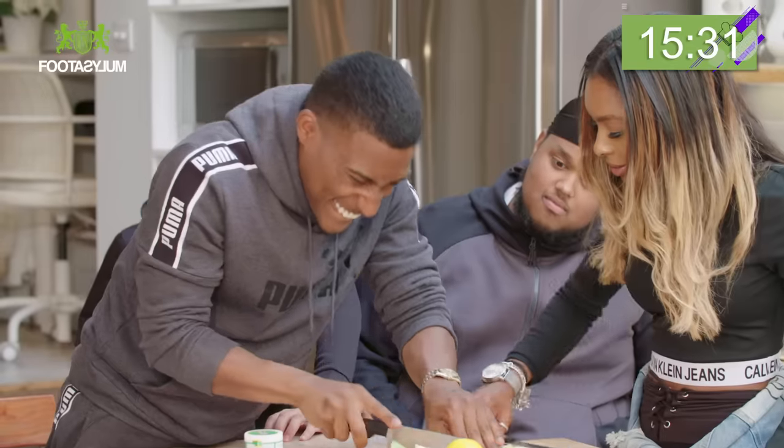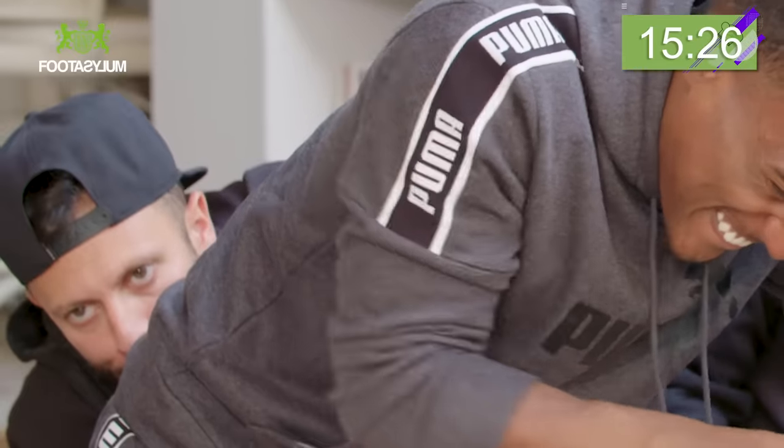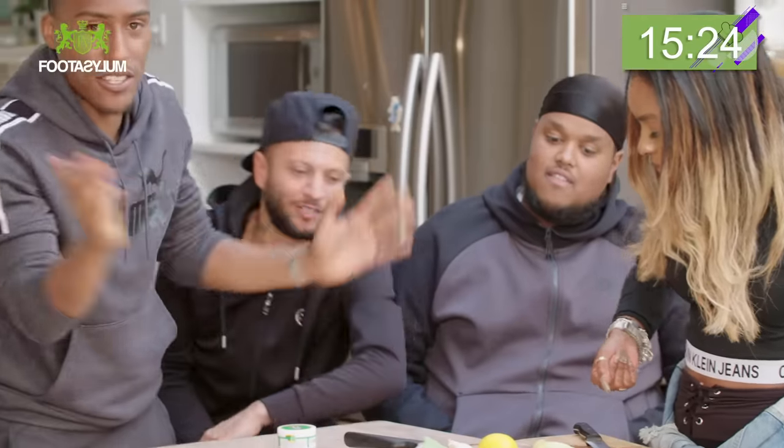Keep cutting it for me then, please. That's it. Go on, he's really cutting. You need oomph into it. He's really cutting, but that bit's okay. I've got two.